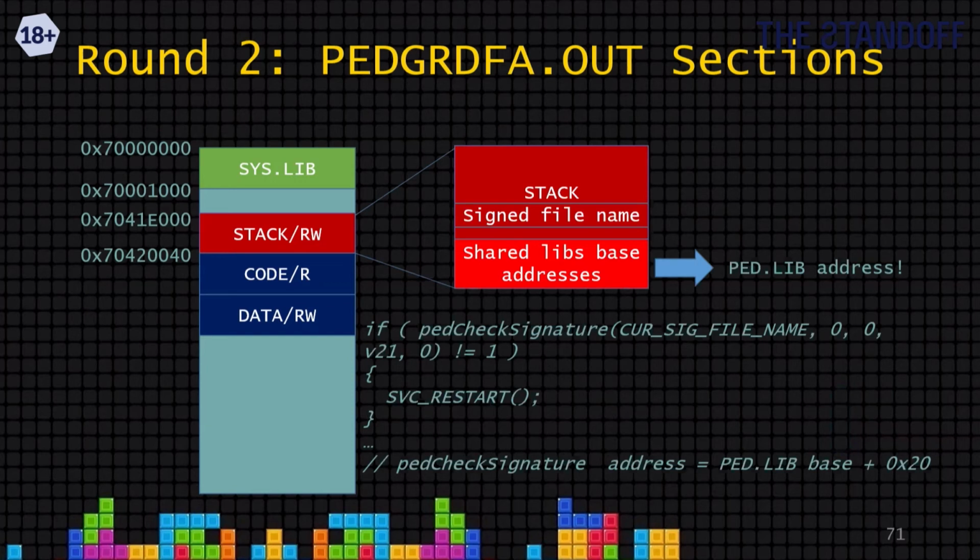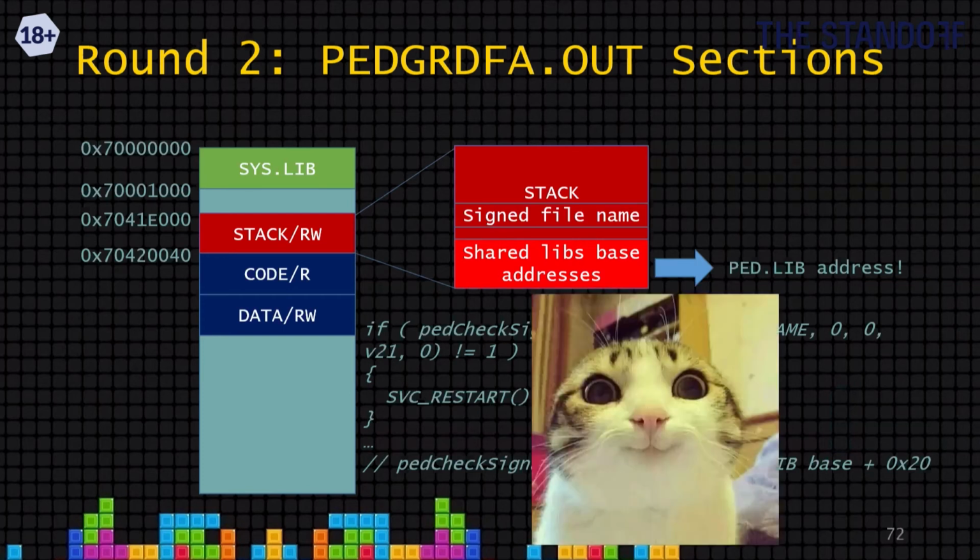from the pad.lib base. So if we make our file name too long and it overwrites the shared libraries' base addresses, specifically the pad.lib base address, then the offset to the function will be calculated incorrectly. And instead of the pad check signature function, the code of our choice will be executed. So this again seems like a promising vulnerability.